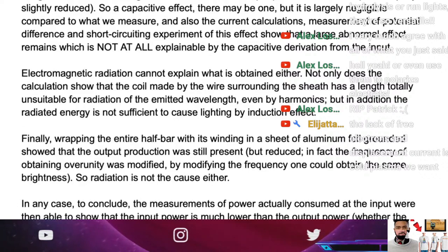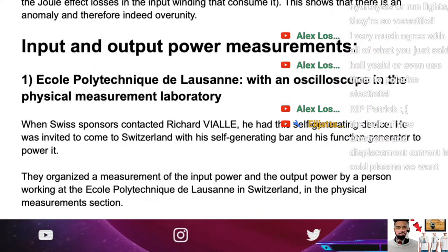In any case, to conclude, the measurements of power actually consumed at the input were then able to show that the input power is much lower than the output power, whether the input power is then radiated, or capacitively coupled to the output, or by any other artifact, and the Joule effect losses in the input winding that consume it. This shows that there is an anomaly and therefore indeed over unity.